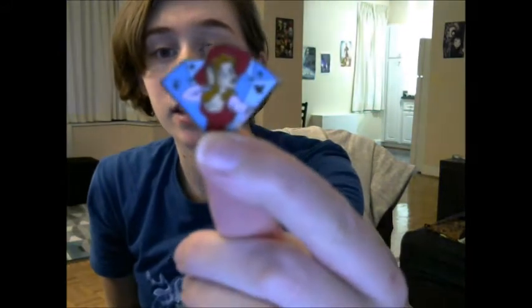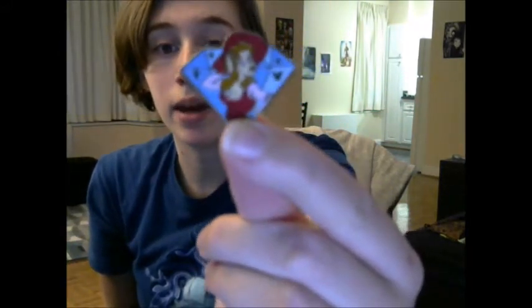This next one, I actually didn't buy. It was given to me by a really awesome cast member, and it is a Hidden Mickey pin. It's like the Disneyland Diamond series Hidden Mickey pins, and it's got the redhead from Pirates.